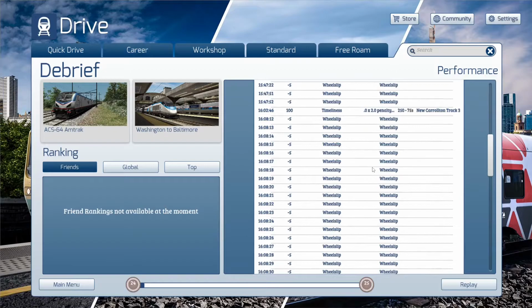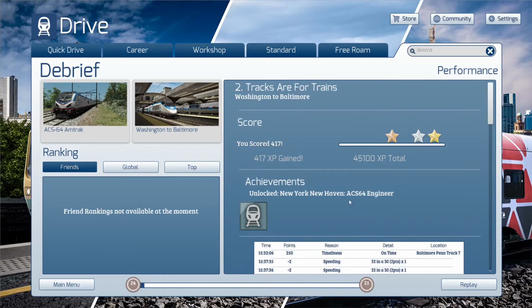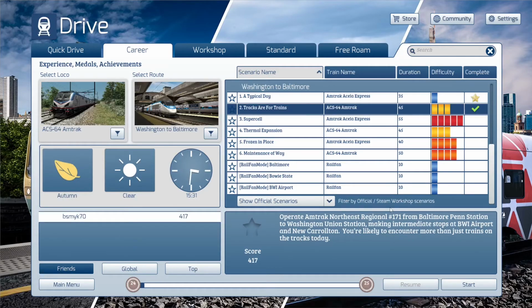Times 2 penalty. Yeah, the wheel slips were just obviously terrible. And then, yeah, I had the speeding that kept piling up. Alright, well, I've certainly got room for improvement. There's no doubt there. So again, a check mark, but not a good result. Thanks for coming along. We did finish it. And we've got that scenario done. We'll move on to the next one next time. I'll see you then.